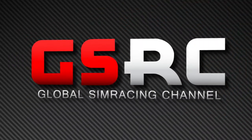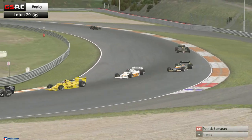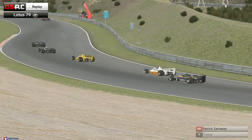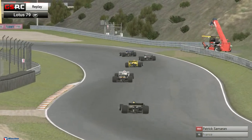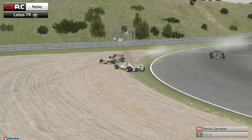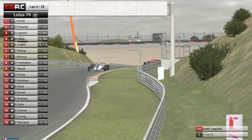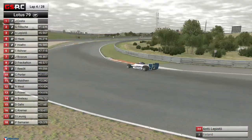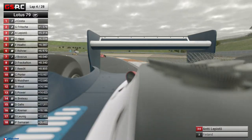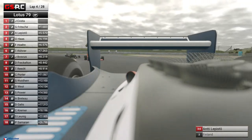Let's check out this GSRC replay first here. So this is going to be Patrick Samaran here in this slower section of the racetrack. This is turn 9 and then coming up to turn number 10 here. No! Just right into the back there, get spun around. So the number 17, Sven Lunig, also involved in that one. Yeah, sad to see that they'll kind of trundle down to the back, but they both are able to continue. Just we don't know how much damage they might have.